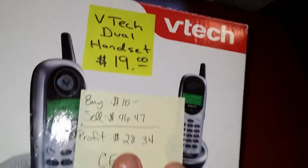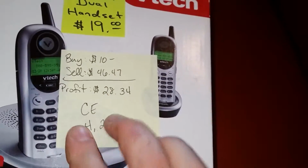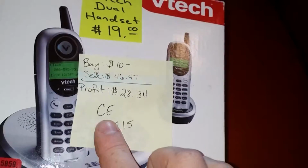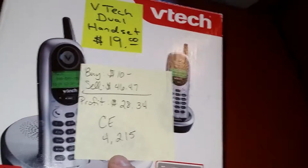He was asking $19. I offered him 10. He took it. I plan on selling it for $46, profit of $28 in the CE category and $4,215. So nice, fairly quick sales rank on that guy.